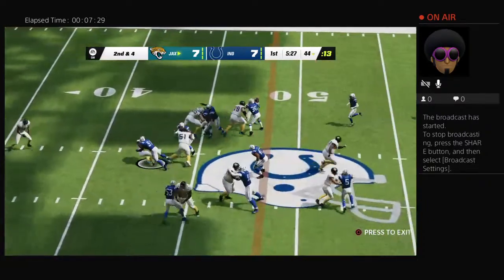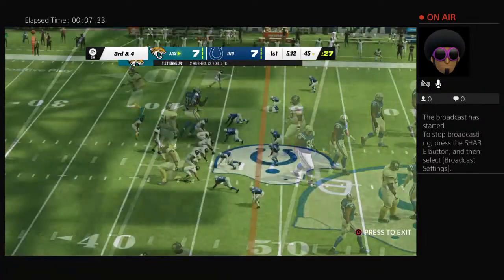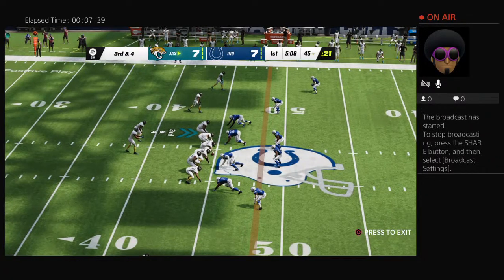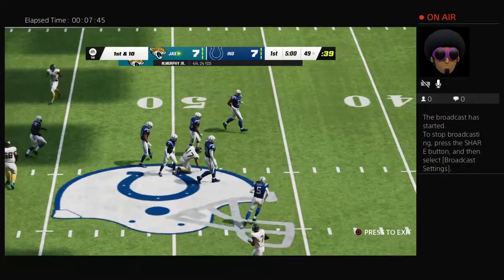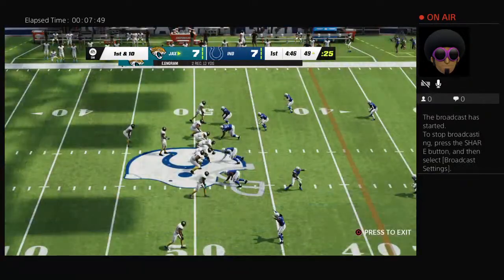On 2nd down, a run with Etienne. And a lane slow in materializing there as he'll get maybe a yard up to the 45. Now a shotgun snap as they'll look to throw. And Ingram hauls it in. And he is going to have a Jags 1st down. They needed 3. He doubled that. He got 6.